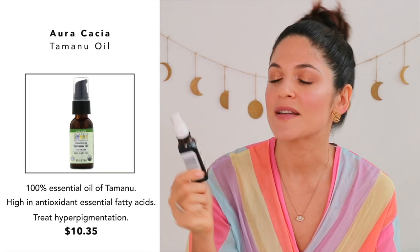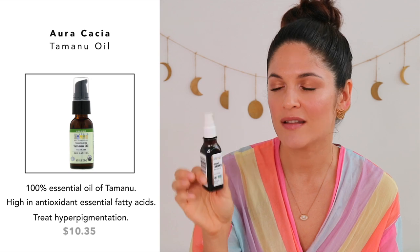So after applying the vitamin C serum, I would like to do a little spot treatment, and I have picked up, this is the first time I am using this, the organic tamanu oil from Arakesha. I love this brand, Arakesha. I buy all their essential oils because I love the organic quality, and also they have a childproof cap, which is really important when you have a small toddler around. But this tamanu oil is supposed to be very, very good for hyperpigmentation. So I just put a very little.